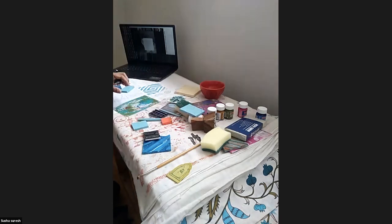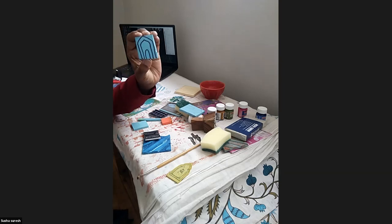I'm using a marker. So I'm doing a simple design like this.